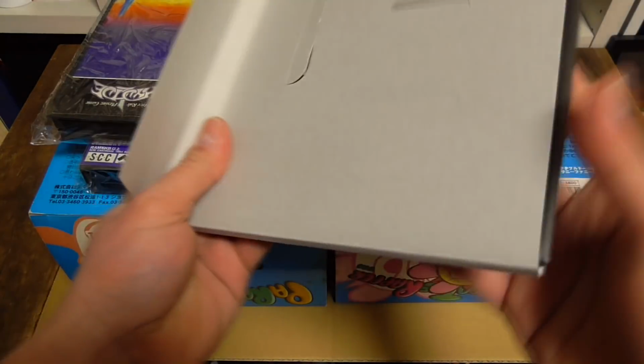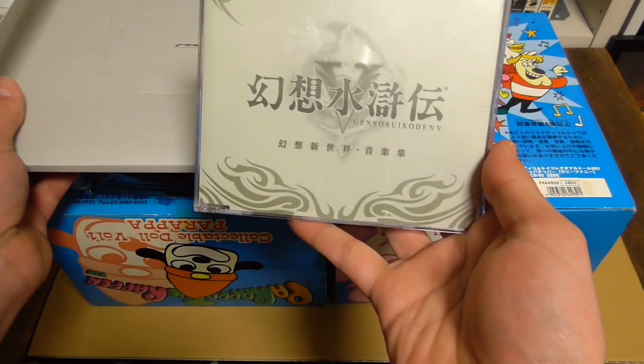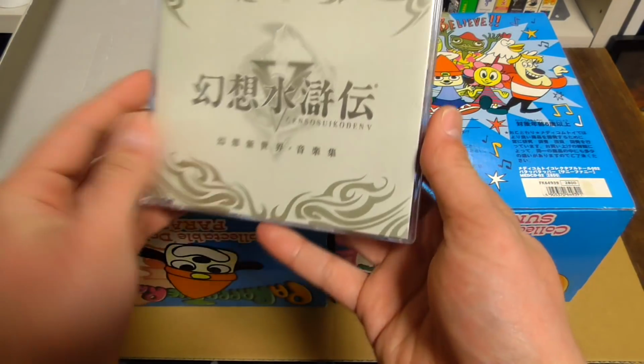And let's see what else is in here. Probably a CD or something. Yeah, it looks like there's a little tiny CD, a little bit of a music selection. Ongakushu.